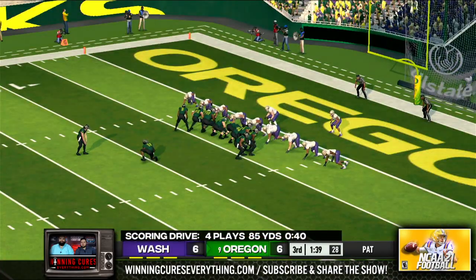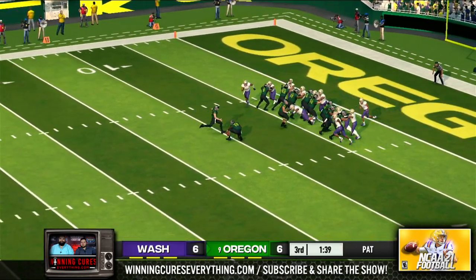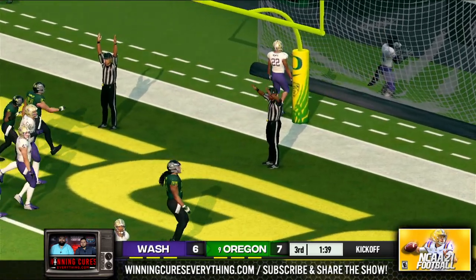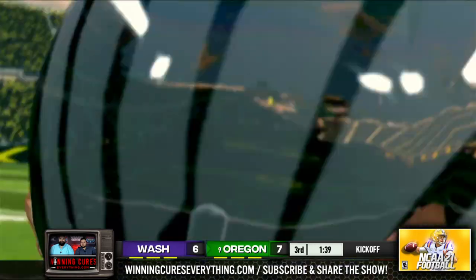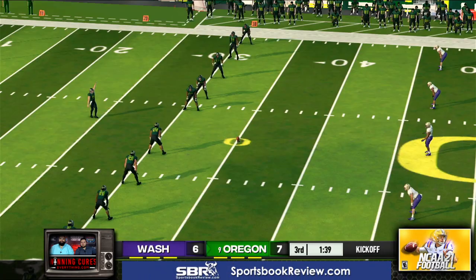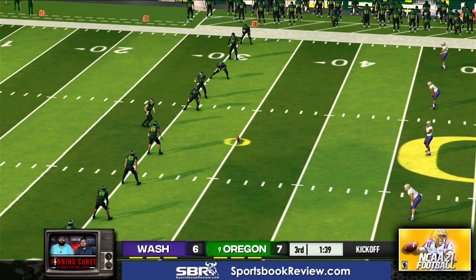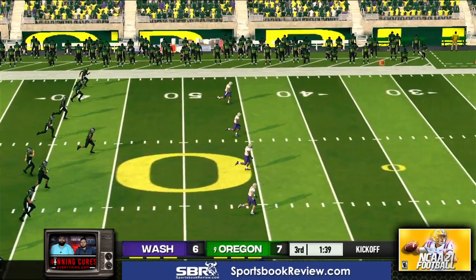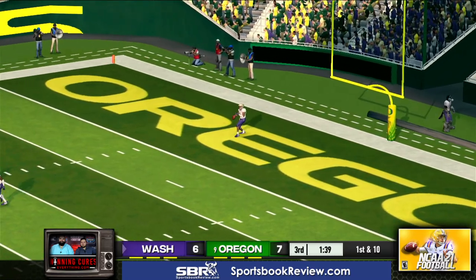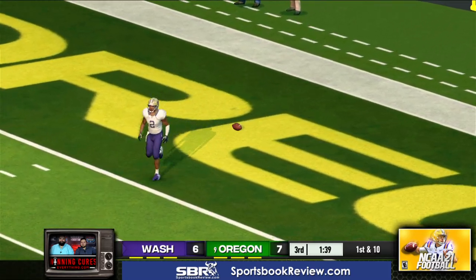Trying to take the lead. Here's the extra point. And he converts the extra point. It was a quick three-play, 67-yard drive, and it's good for 7 points. So our score, 7-6. Looks like they're ready for the kick. Excellent kick. And it goes into the end zone, down for a touchback.